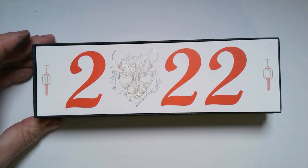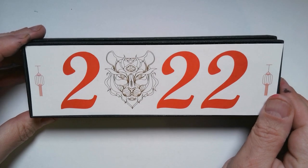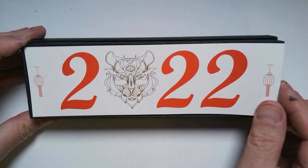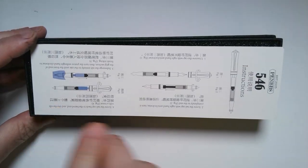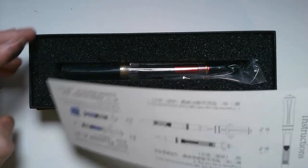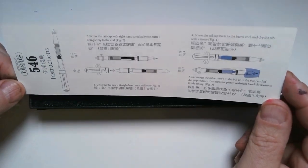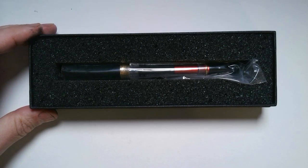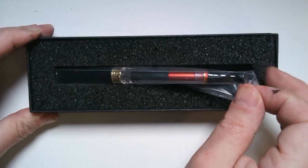it says 2022, it's this nice, beautiful tiger, and sort of the symbol, I think that's a symbol that it's piston filler. And then here there are instructions on how to fill the pen. Actually, I guess it goes like this. So it's in English and Chinese. And there is the pen, nicely safe in this. Some people call this a kind of pen coffin.